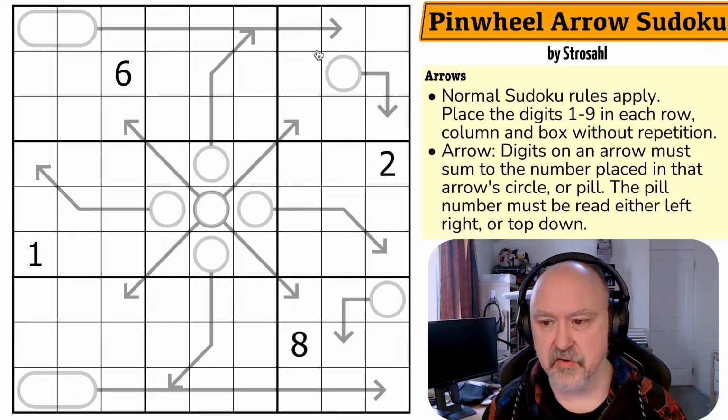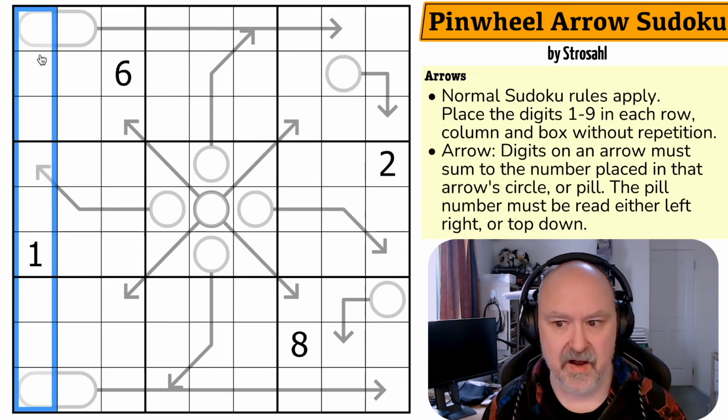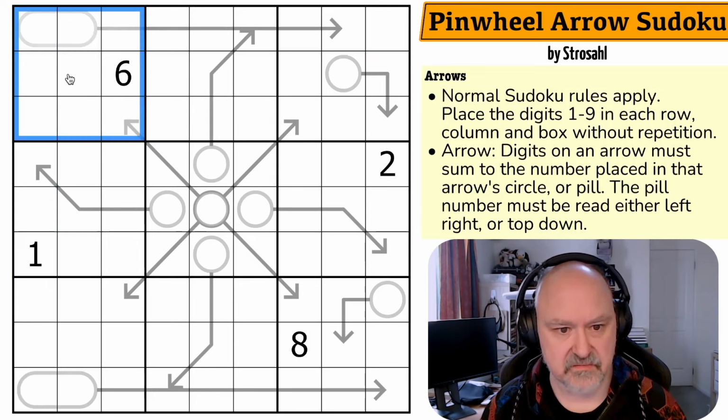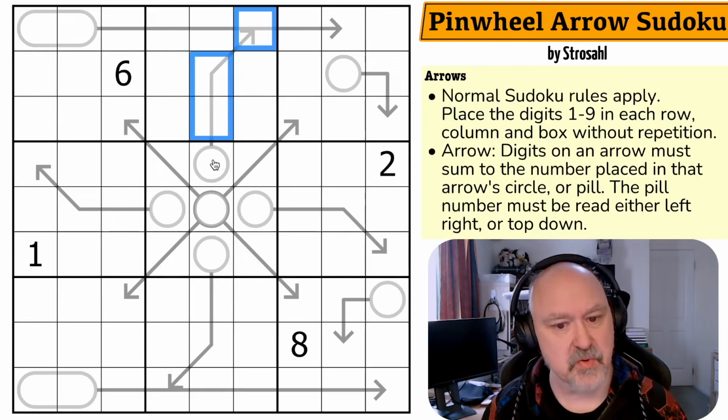Pinwheel, Arrow Sudoku by Strosahl. So we have normal Sudoku rules apply. We have to put the digits 1 to 9 in each row, column, and box without repetition. And then arrows. Digits on an arrow must sum to the number placed in that arrow's circle or pill. So the sum of these three digits will get placed here.